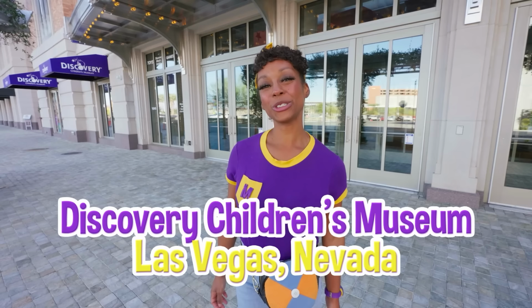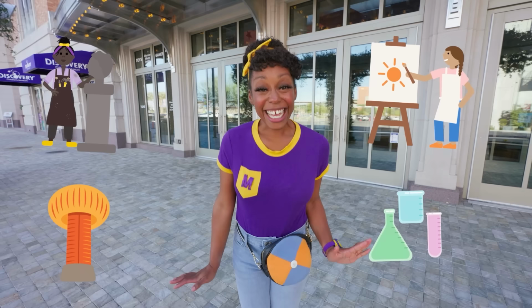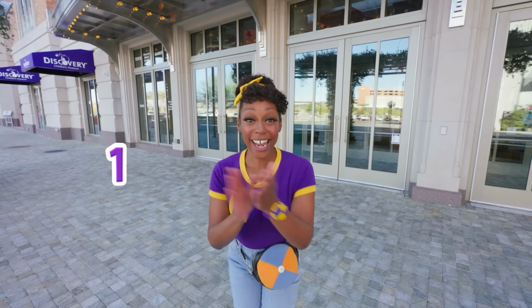Hey, it's me, Meekah. Today I'm at Discovery Children's Museum in Las Vegas, Nevada. This place has so many fun things to learn about. I love learning about art and science by tinkering with things to see what'll happen. That's called an experiment. Yeah, let's do cool experiments together. One, two, three, four. Are you ready to explore? Great, let's go.